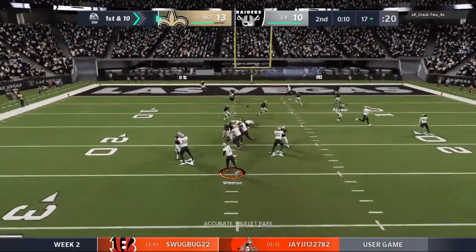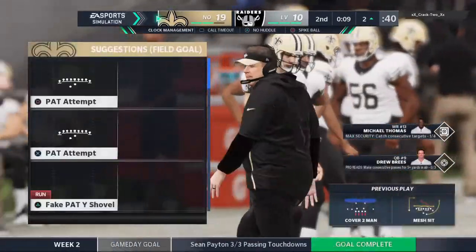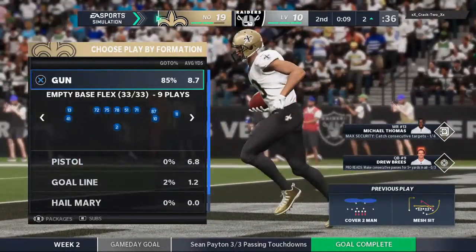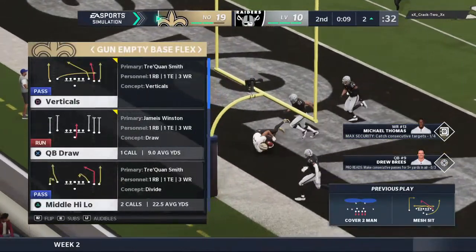Following the interception, Winston, looking for Thomas. He's got him. Touchdown, New Orleans. 3 touchdown passes now in the ball game for Jameis Winston, and the Saints add on to their lead.